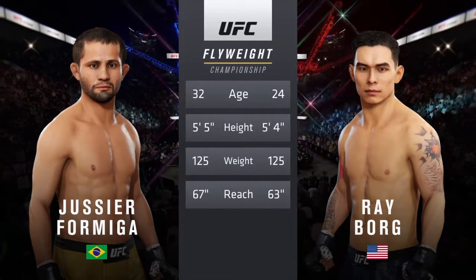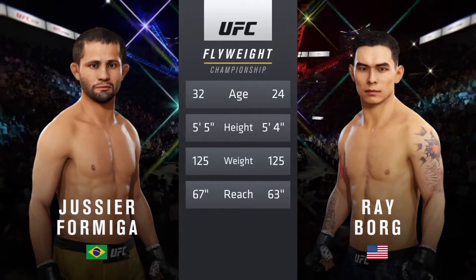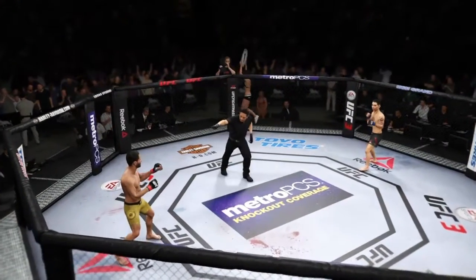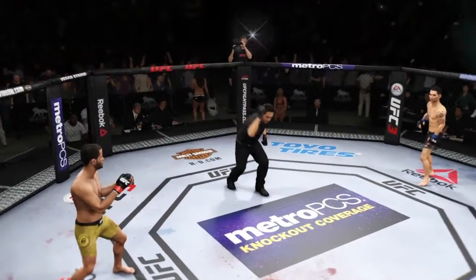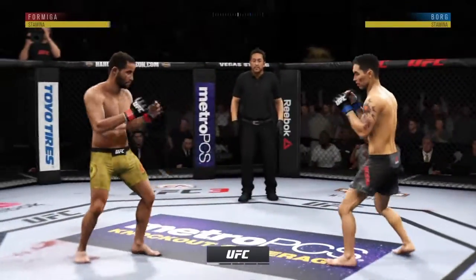Borg is 24. Formiga is 32. He is 1 inch taller. He will have a 4-inch reach advantage. Here we go, first round, you ready? You ready? Let's go. Here we go. The UFC Flyweight Championship of the World is on the line right now.